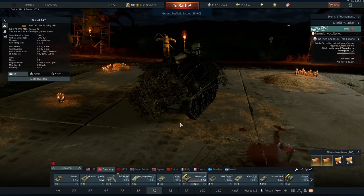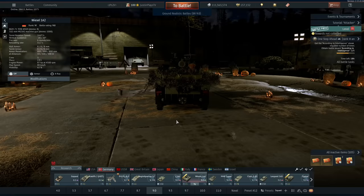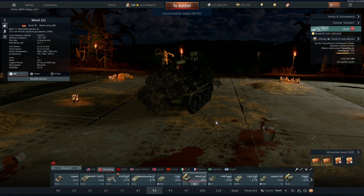No, in truth, I kind of hate how dark the hangar is. I might just revert back to my previous one where we have the people standing right by it to showcase how tiny this thing is. But moving forward with that, the Wiesel 1A2 at 9.0, this thing is the ambush player style's dream, if that makes sense. Meaning, it's really fast. You have the capability to move up.